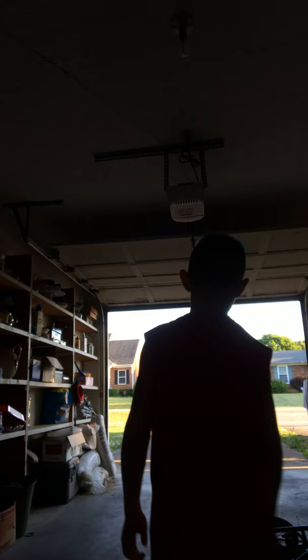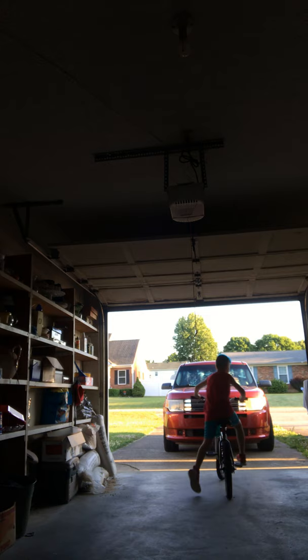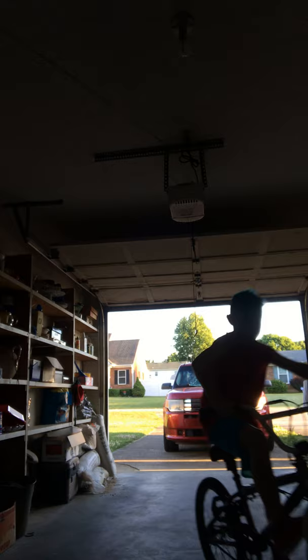And then my most prized possession here, besides my PC and my Xbox, I got my bike. I can run. So I go ride around. Hold up. It's got no pedal brakes. It's got handlebar brakes, but they don't work. Sorry if I'm black right now. It's very dark in here.